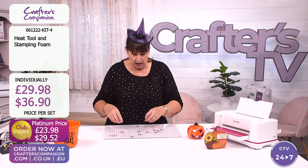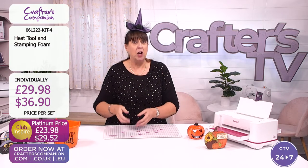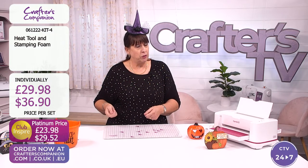And it used to blow my embossing powder everywhere. I was like, what on earth is the point? The fact that this has got two settings on it, and it's got that very gentle setting, compared with the little gentle one that I used to use here at Crafters TV. So I didn't replace the old one. It's not being made anymore.